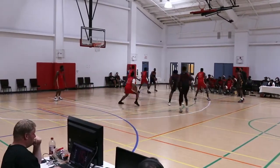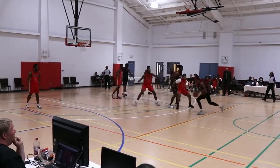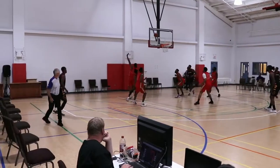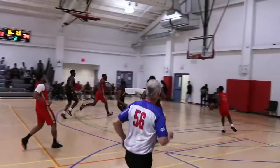Milligan looking to drive the lane. It's guarded there by Griffith. A kick out back to Shaq Dance. Dance guarded by Davis. Dance is going to use his quickness. He tried the one-handed off the backboard. No good. And it's picked up by the Lions.